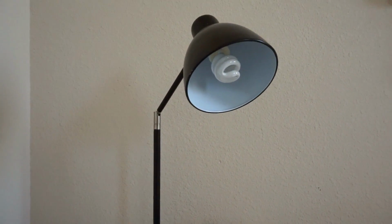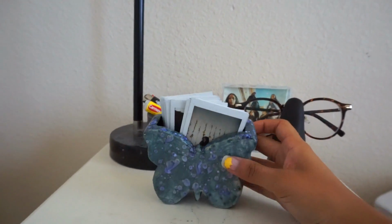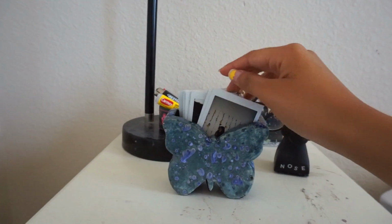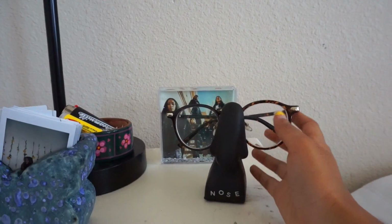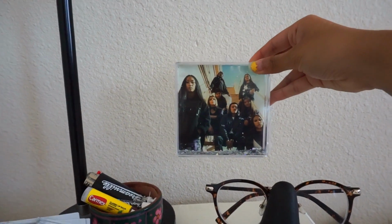I have this lamp from Target. Then I have this butterfly thing that I made in ceramics class. I just keep some pictures in there. Then I have my glasses, this glasses holder. Then I have this picture of me and my friends.